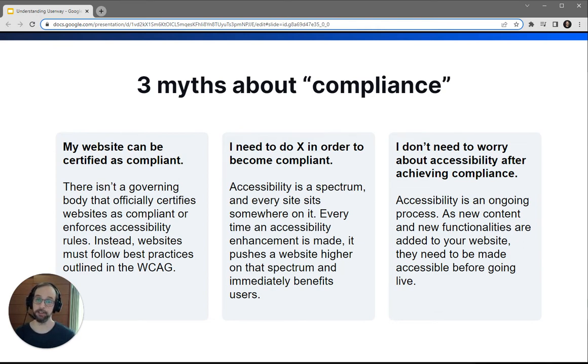And the last one is, I don't need to worry about accessibility after I've achieved compliance. Accessibility is an ongoing process. Your website is always changing, and you need to make sure that new content and new features you launch on your website are accessible as they're being launched.